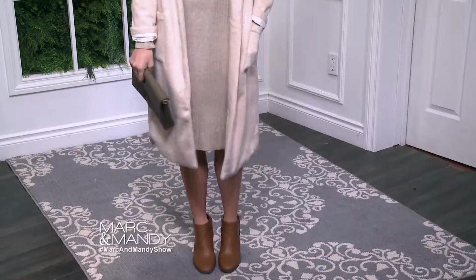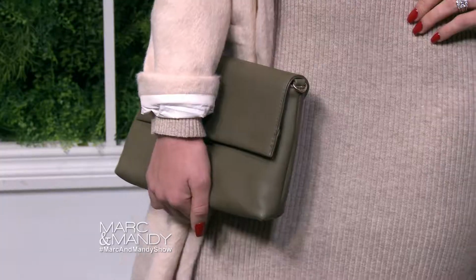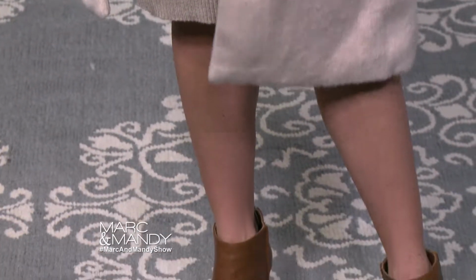Love the length of it because you want something that's going to cover your bum, especially in the colder temperatures, right? So I always say go with a little bit of a longer coat, hit the knee if you can, which is really great. It's going to add that extra layer of warmth.